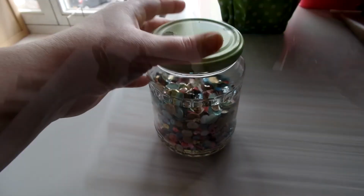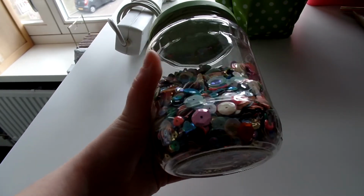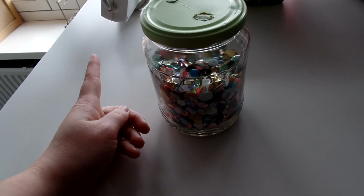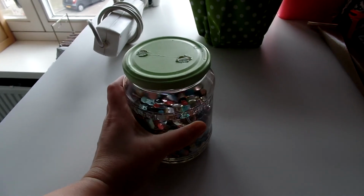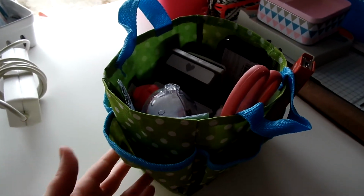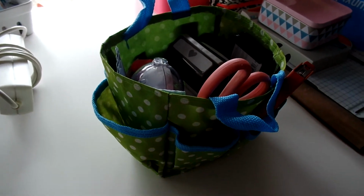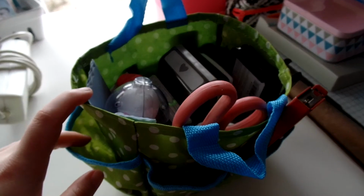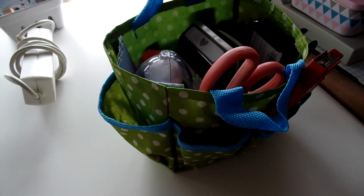So yeah, that's that. I also brought this jar of sequins with me. Again, this is how I store it normally in my room, and I just brought the whole jar. I didn't use sequins this time, but normally I do use them quite often, so I wanted to bring them. So yeah, just in a jar. Then I brought this small caddy to set on my desk while I'm working. This is normally empty, just in my closet, because I don't use this normally. It's just for when I go out, and it has some tools I like to keep close.